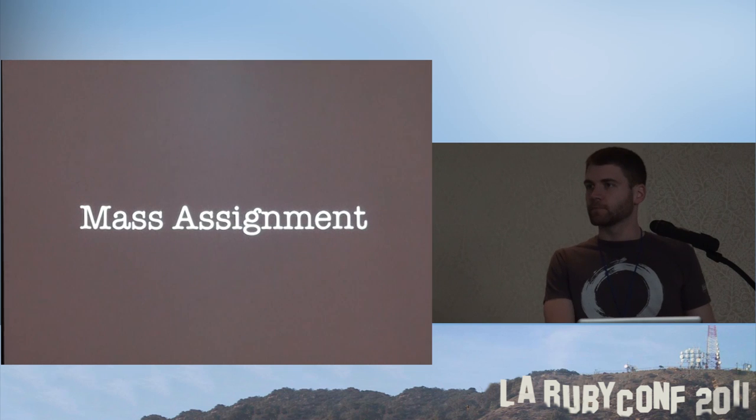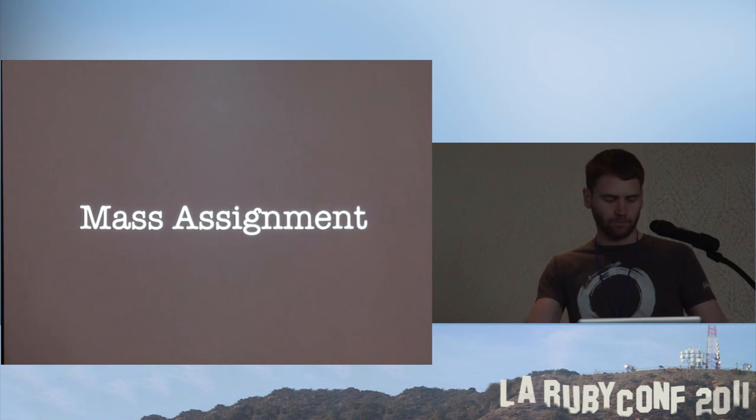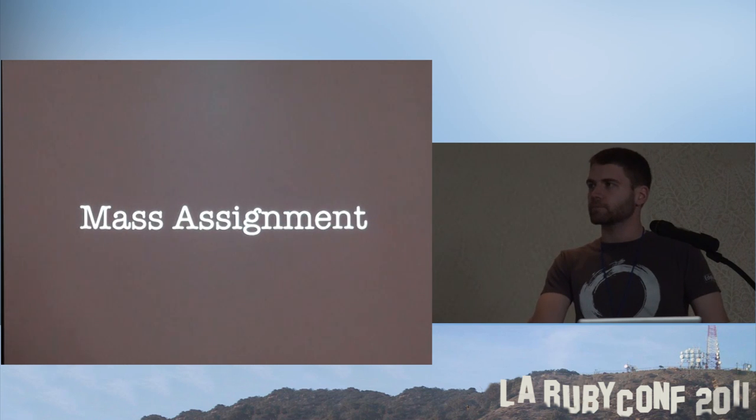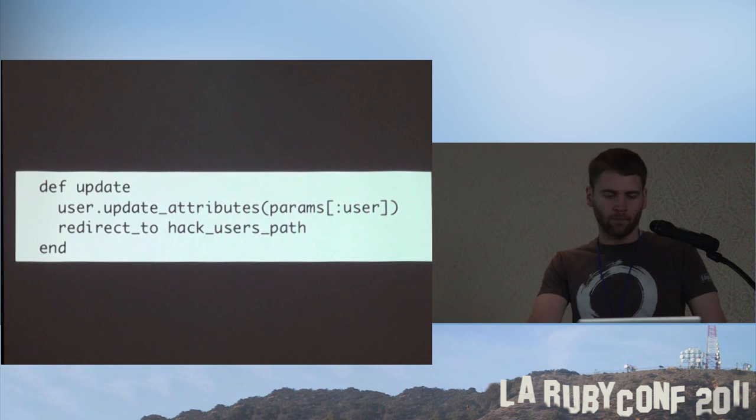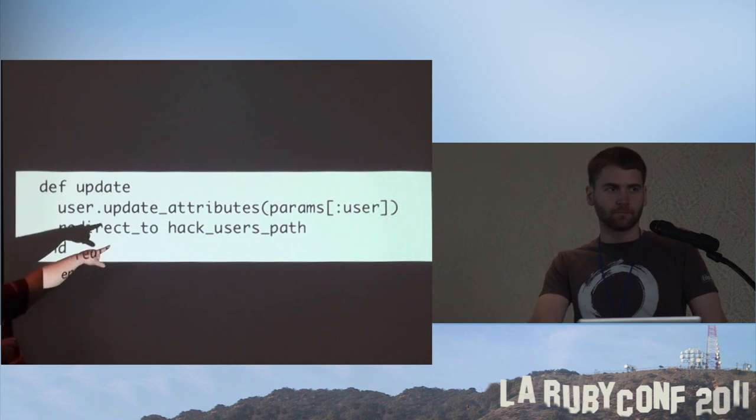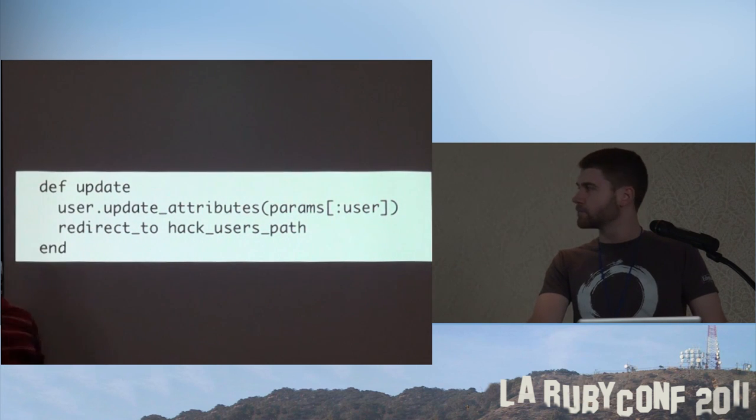This is a big problem in Rails, and this is one that I was aware of, but not really worried about. And it turns out the way I write code, I would probably fall to this vulnerability. And now that I'm aware of it, I can code around it. But you do this a lot in Rails: user update attributes, and you just pass it all the parameters in the form that come in like that. We do this a lot.